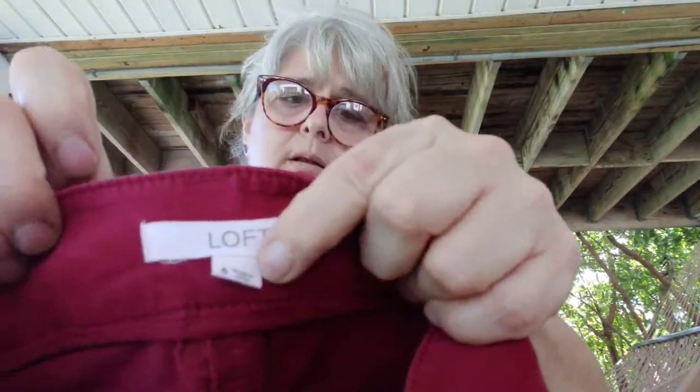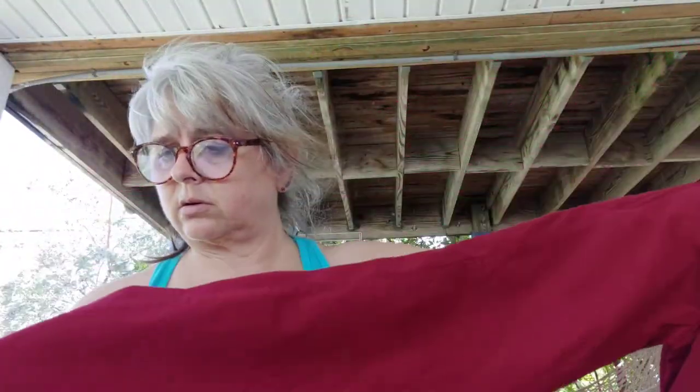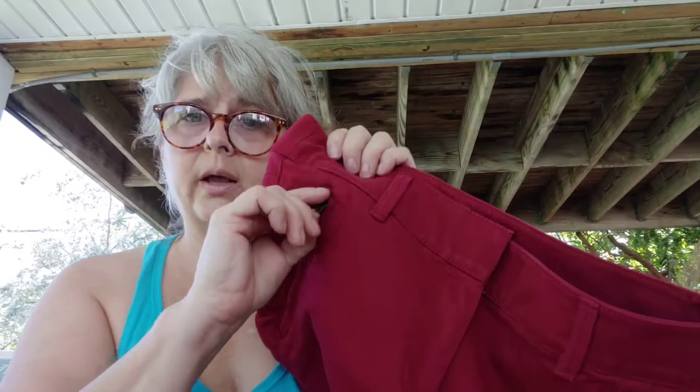These are soft. But they're probably Old Navy. Yep, Loft. Okay, so we got Loft, size 6 again. So these are really soft. They're a nice little kind of pink chino. Got zipper front pockets. That's cool. Flat front.